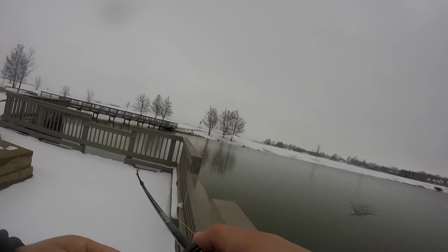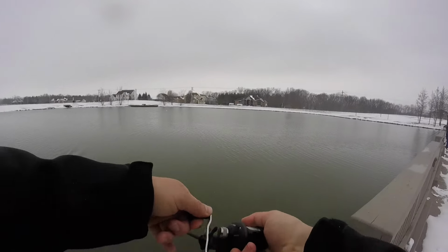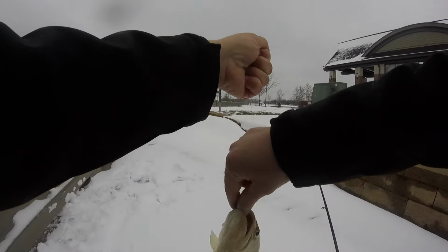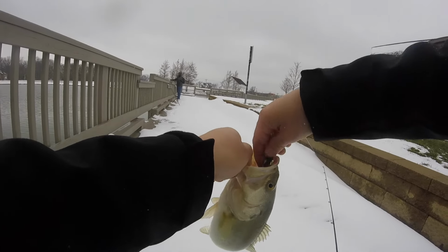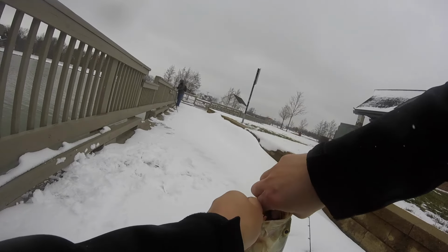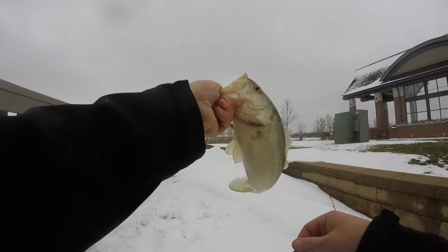That's a good fish. Decent. Get on in here. In the snow. That's what I'm talking about. You got one? I think so. They've been eating them pretty good. That's a nice little fish.